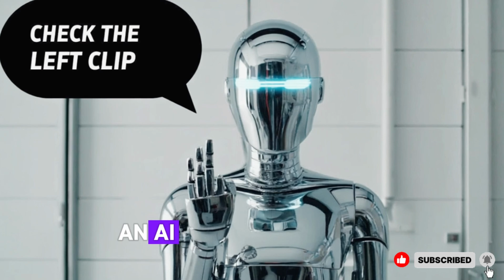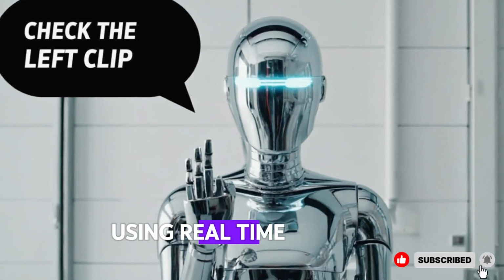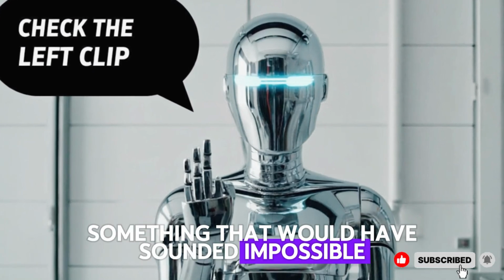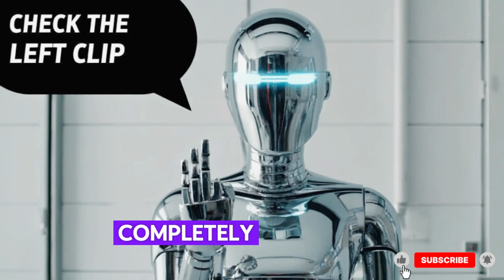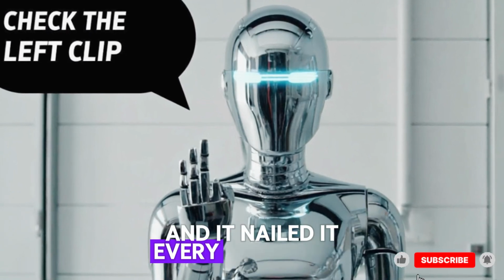First up, an AI surgeon removed organs with 100% success using real-time learning. Researchers at Johns Hopkins just achieved something that would have sounded impossible just a few years ago. An AI-powered surgical robot removed gallbladders completely on its own with zero physical help. And it nailed it every single time.